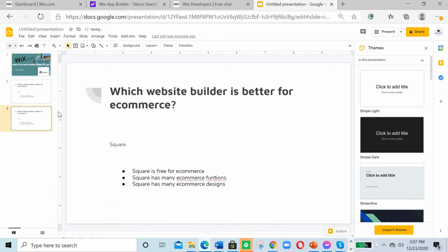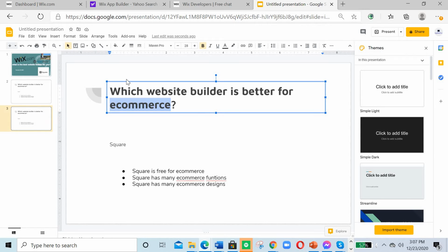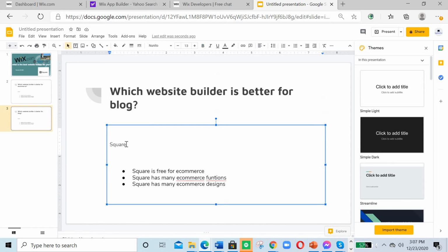Duplicate the slide. There. Okay, and now we're gonna see which website builder is better for blog. For blog, there are many options. For this one, we're going to say all the options here because there are many options for blog.